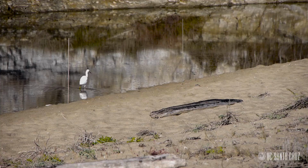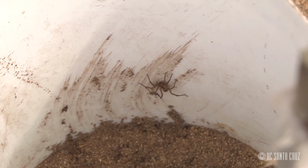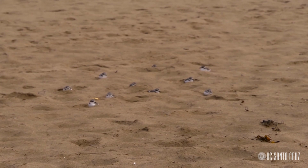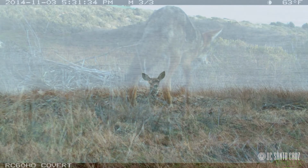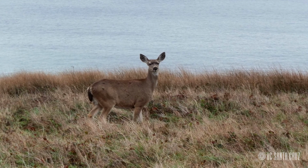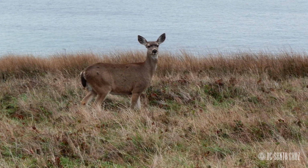So all kinds of animals pass through the dune system. There are some resident things like spiders and ants, but many more things like brush rabbits, shorebirds like the western snowy plover, bobcats, raccoons and coyotes forage in the dunes and on the beach. And then in bigger dune systems than Younger Lagoon, deer and elk can graze on back dune vegetation and will travel through dune systems between the beach and inland meadows.